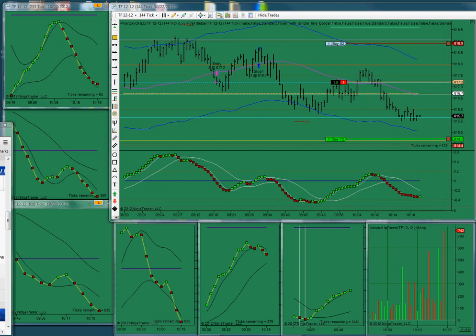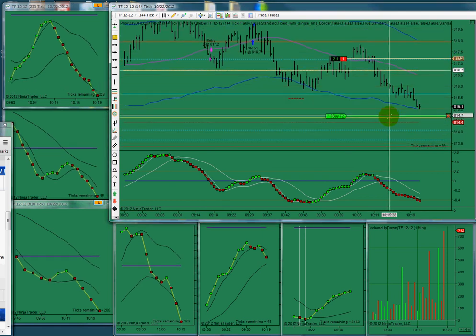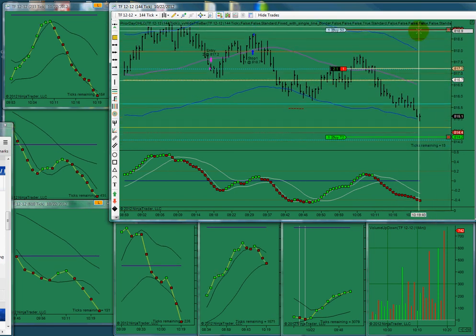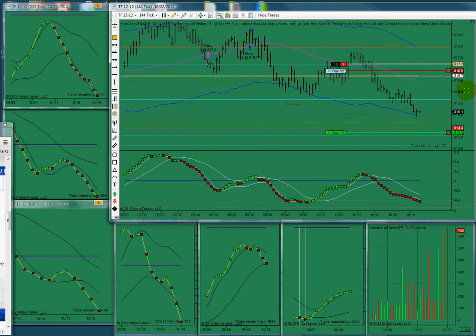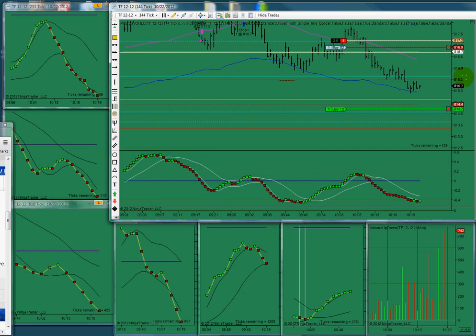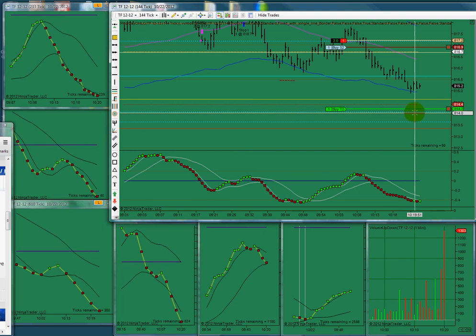Okay, we've broken through, and now we want to move our target before it gets hit. Should probably move our stop up, in case something goes wild. Okay, so we've proven that we can break the opening of the day. Our next support is down here. Might be able to make it down there.